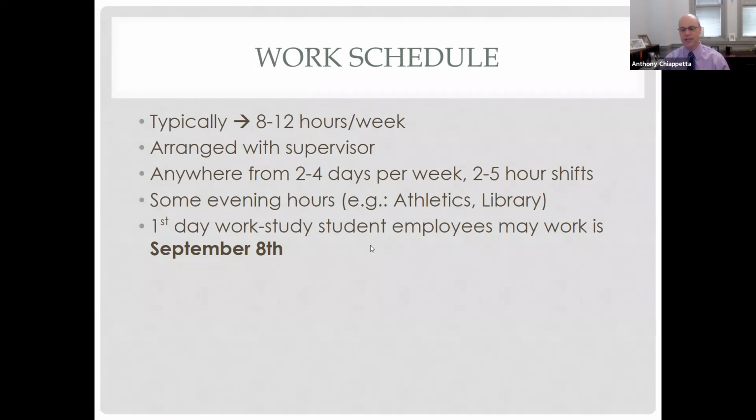And then the first day employees can work: we have the quarantine in place, so September 8th is the first day. But please remember that if the process is going on and you were getting paperwork done on the 8th or 9th and it's not complete, you can't start on the 8th. You still have to wait for that email from us saying all the paperwork is processed.